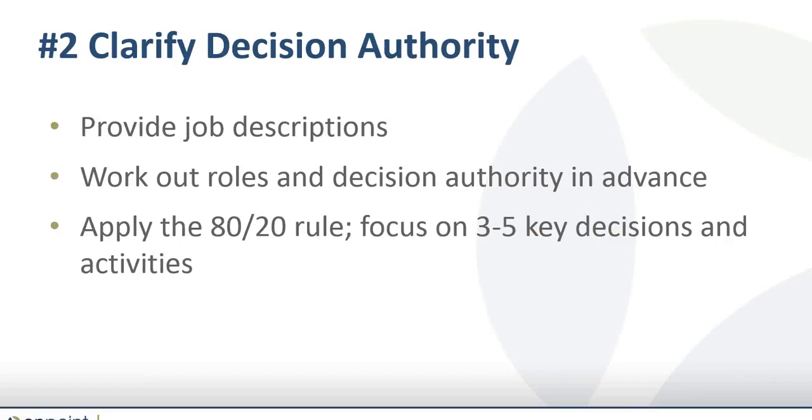Given that network nature, it's not unlikely that not everybody knows everybody else, so find some way to share job descriptions so at least everybody has a sense of where my job starts and where your job picks up in terms of where the handoffs are. But also, in a similar way with goals, it's helpful to work out roles and decision authority well in advance. If you wait until the moment when you need to pull it all together, it can really delay the work process. But if you make it part of the team development as you're setting the goals, it's very helpful to clarify roles and how we're involved and decision authority.